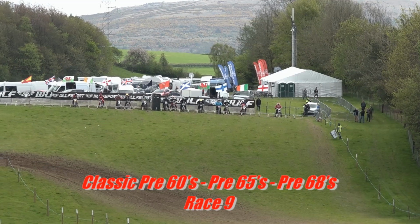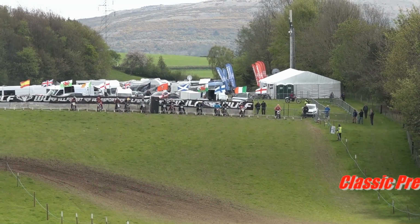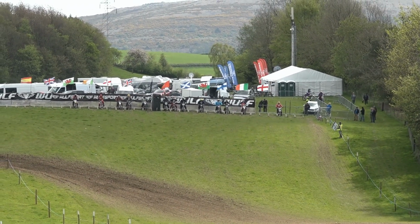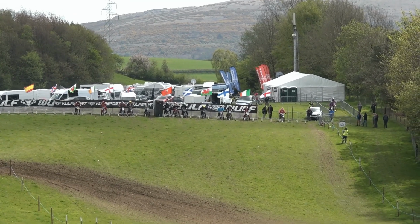So let's get our next one underway, which will be the second race of the day for the classic pre-60s, pre-65s and the pre-1968 class. And as you can see, a slight improvement in the weather now. It's been quite overcast for most of the weekend, but thankfully I'm now seeing a bit of the sun.